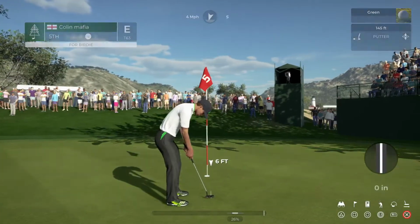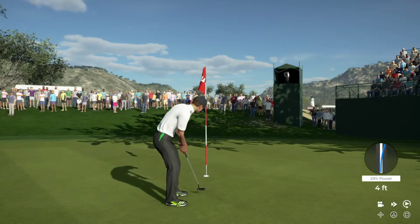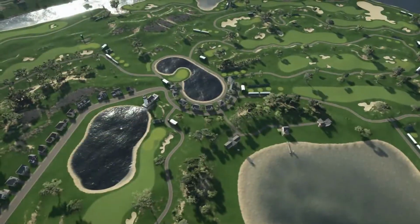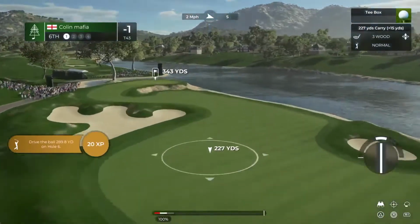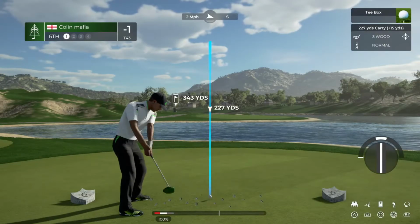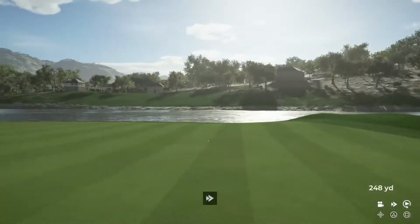Pretty straightforward 4-footer coming up here. The putt drops, and that's back-to-back birdies. And that will take him to 1 under. Our current leader is enjoying a 1-shot lead. Here we are at the 6th hole. That swing reminded me of smooth jazz. Great rhythm.